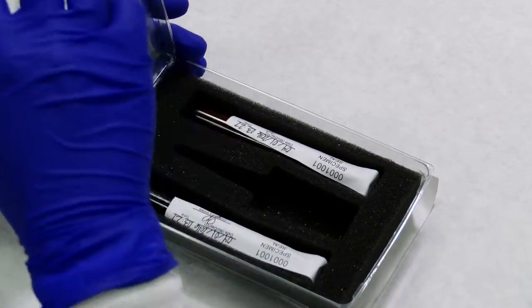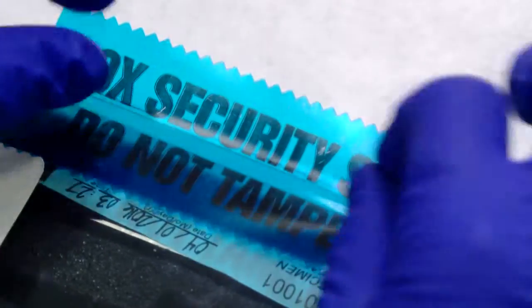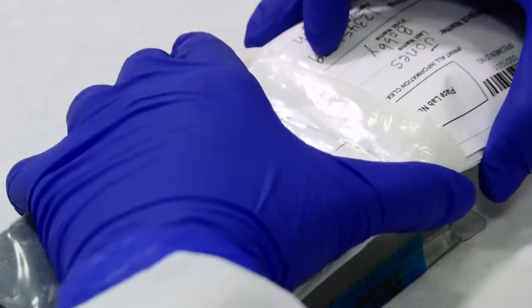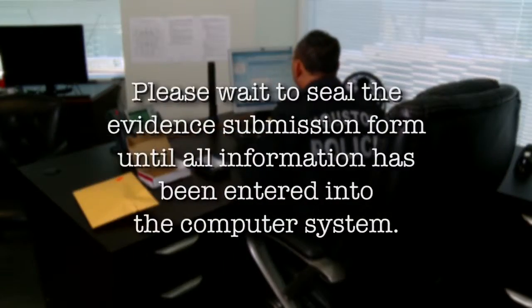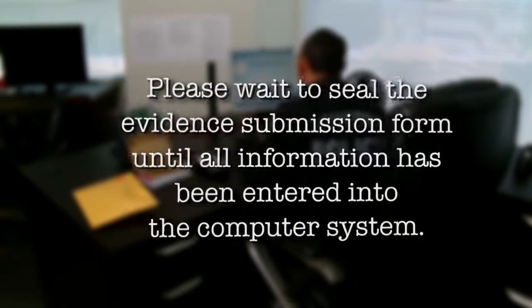Place the sealed vials inside the clear plastic box and close the lid. Secure the lid with a blue security seal tape included in the kit. Sign the security seals with your initials and place the paperwork neatly in the plastic sleeve on the outside of the box. Please wait to seal the evidence submission form until all information has been entered into the computer system.